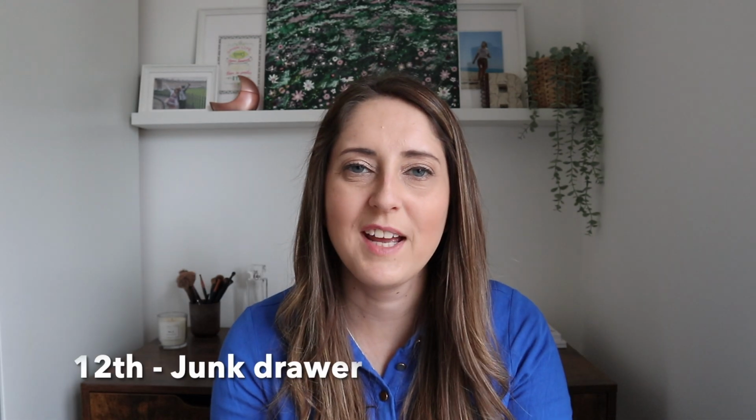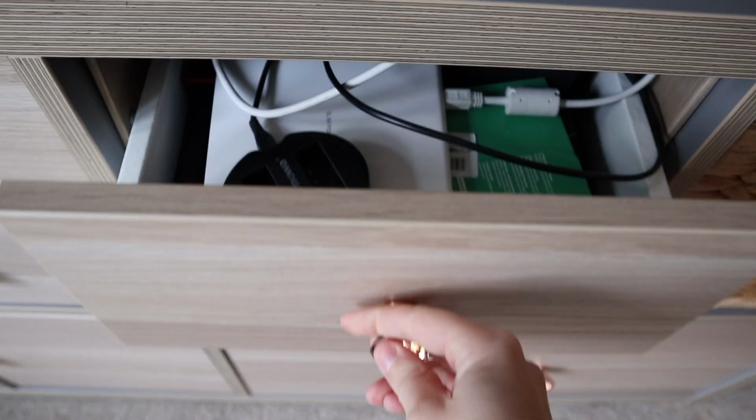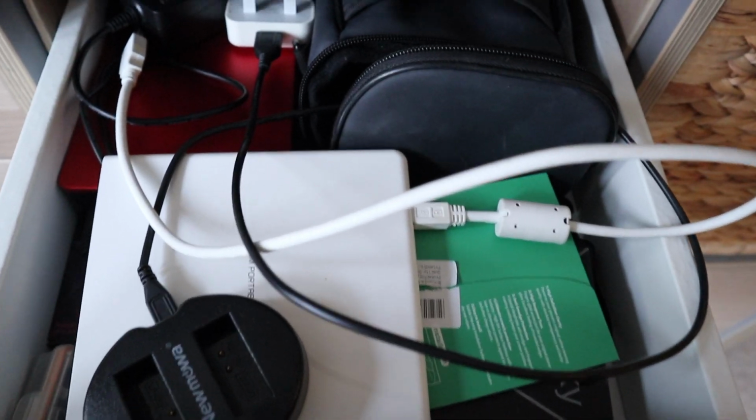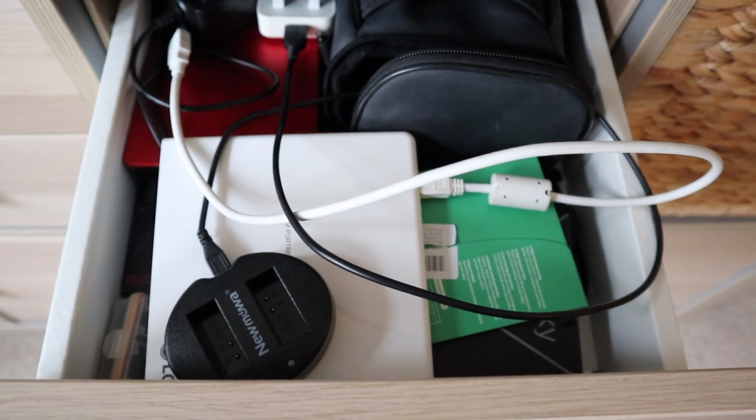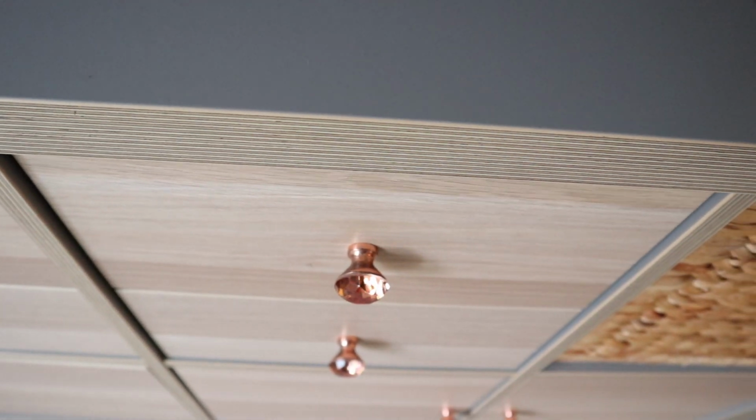For the 12th of June, can you go through the junk drawer? Everybody has one. They can be really helpful to have one, but make sure that you're going through it regularly so it's not building up too much stuff. Make sure you find everything at home that you do want to keep and declutter any excess.